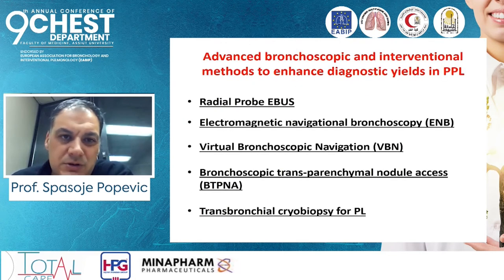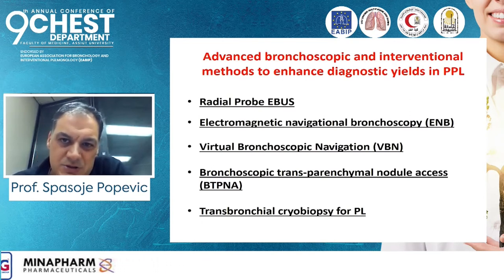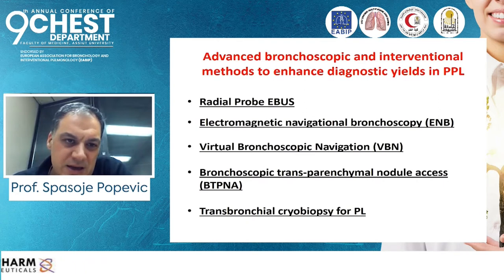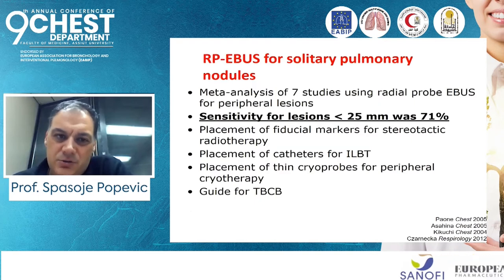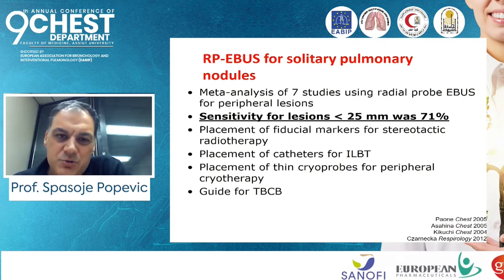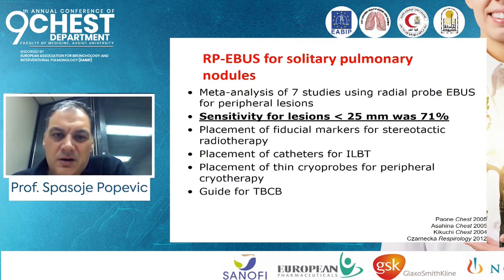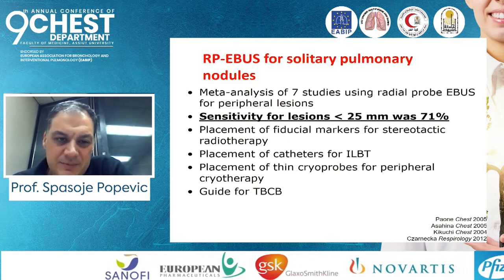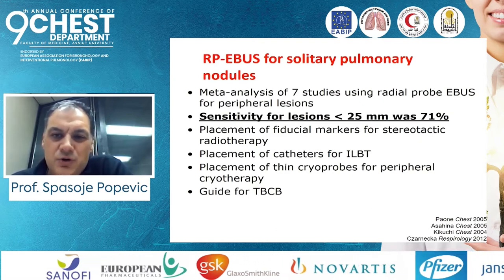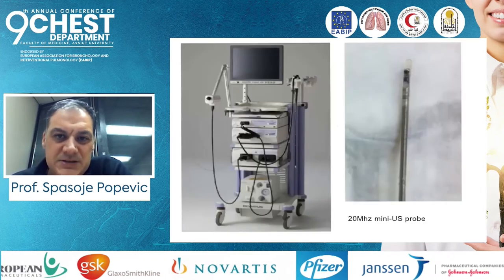I will speak about some advanced bronchoscopic and interventional methods which we use to enhance diagnostic yields in peripheral pulmonary lesions. First of all, radial probe EBUS for solitary pulmonary nodule, for me personally, is the method of choice. When we combine radial EBUS with fluoroscopy, we get really high yields for lesions less than 25 millimeters in diameter. We can also use radial EBUS for other different diagnostic and therapeutic purposes.